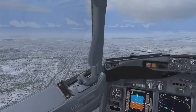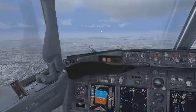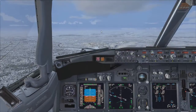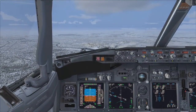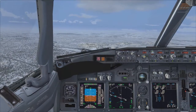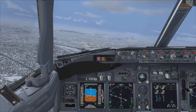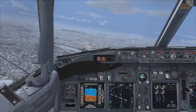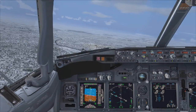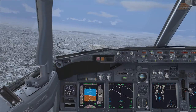This is the city of Spokane now. Just bump our nose there. Alright, we're coming up now on 4,000 feet. So we can go ahead. Let's just give ourselves a heading of 270. For right now, I think that should be plenty. And we can put the speed brakes back down. We are coming up on 10 miles here.